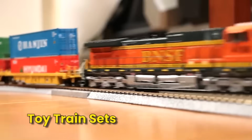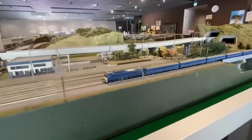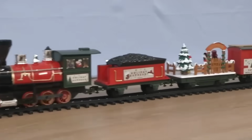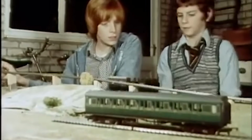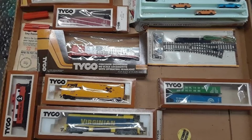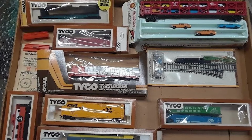Toy train sets. There's something about toy trains that never really leaves you. Maybe it was the way they circled the Christmas tree, or the quiet hum and click of the tracks as you watched them go round and round. For a lot of kids in the 70s, toy trains weren't just toys. They were a whole world in miniature.